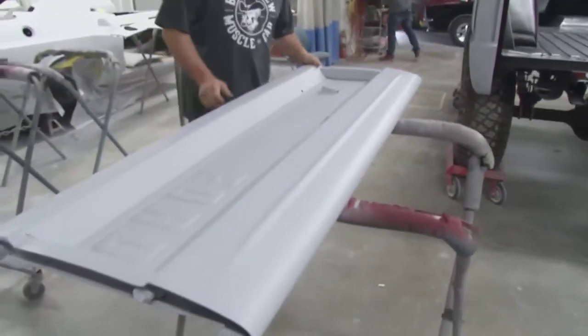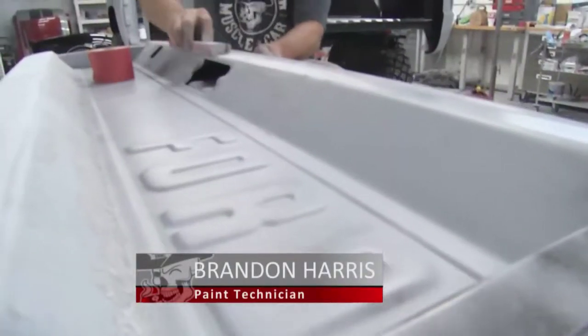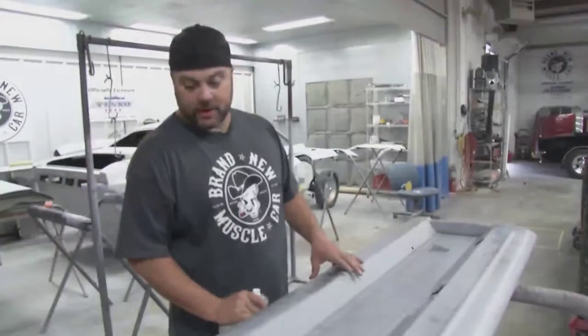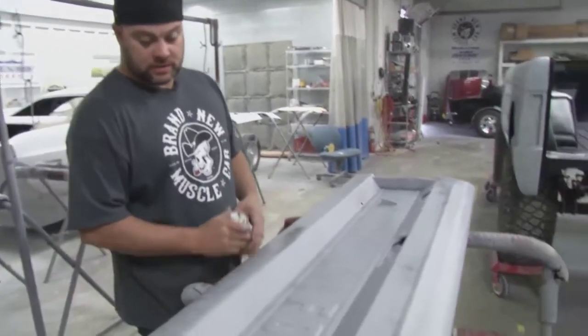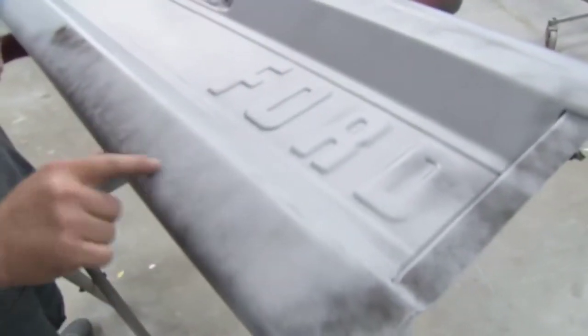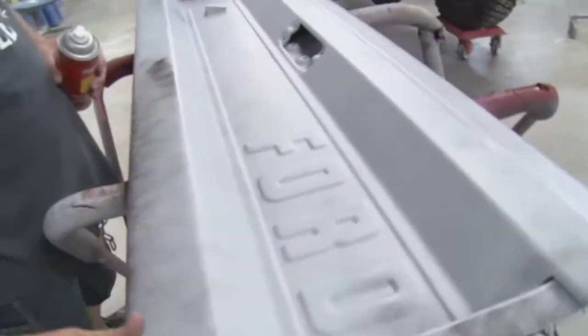It won't look good. Right now I'm putting a thin guide coat. That way when I block it, it'll show me any imperfections I have before we paint it black, because the black will show everything. So as we block it, the guide coat will leave. Like if there's a low spot or something, it'll stay black, and then the rest of it will be just primer color.